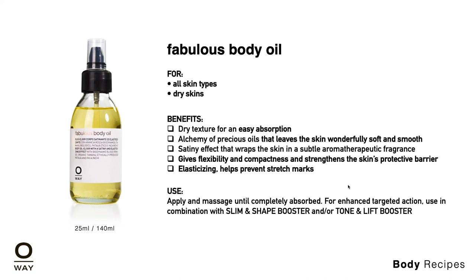And you can use this if you are doing a facial and an arm and neck massage, then this is really nice for that. You can also incorporate any of the boosters into this if you wanted to upsell your facials. You can add some of it with the tone and lift booster for that decollete massage as well, because it has all of the great components to it, like elasticizing. It helps with the stretch marks, it strengthens the skin, and it doesn't have an overwhelming smell at all. So it's really great for light massages and an everyday body oil.